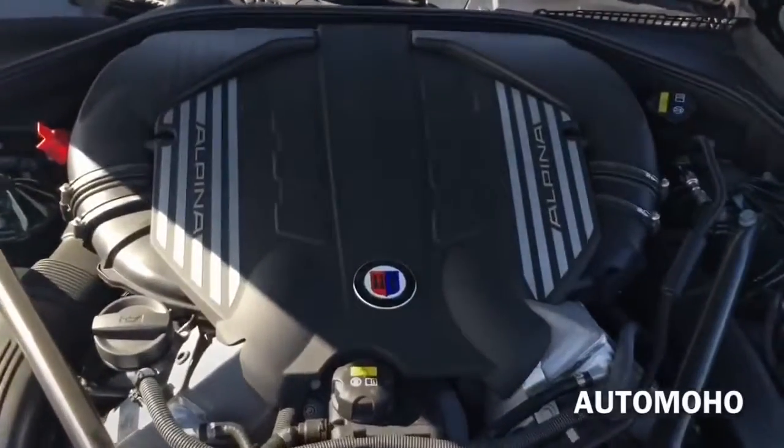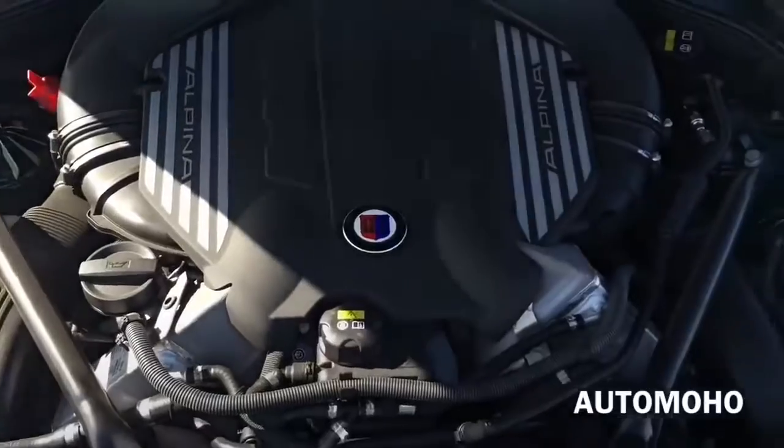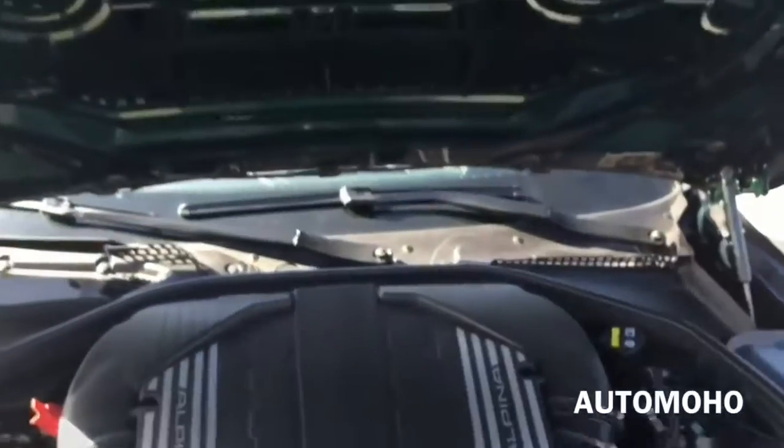EPA estimated fuel economy is 15 city, 24 highway, and 18 combined. Very impressive. Now let's shut it down and take a detailed look at the interior.